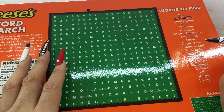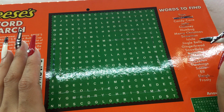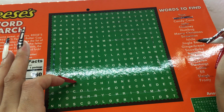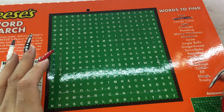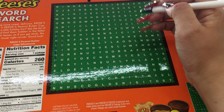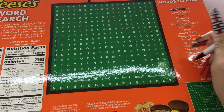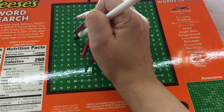They must be doing this purposely. Let's look for Frosty. I haven't looked for that word yet. And look at this chimney. You think it's gonna say chimney. I already found chimney though, right? Yeah. Oh, there we go, we found Elf. Look at it right here. Frosty. I'm looking for Frosty. Here we go.